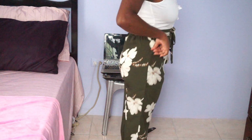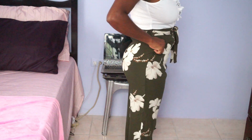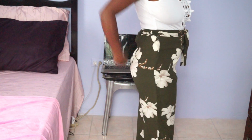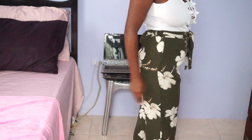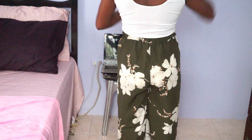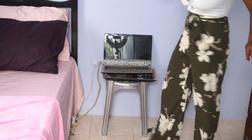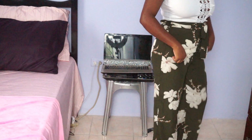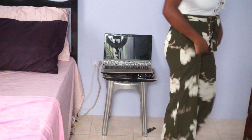Unfortunately, I don't think they do much for the booty. I think they could be a little bit tighter at this section so that you'll have that bodonk that I've been talking about, that boom. Do you guys know that half a circle? Yeah, it doesn't do that at all. This is me from the back. And again, this was the extra small, so you can have an idea of how to buy for yourself, because I am a tiny girl. I'm usually a size 3 in pants.